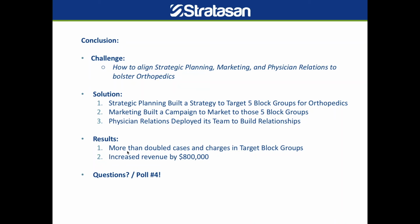The results, obviously, we more than doubled the cases and charges in the targeted block group, and overall, we increased revenue in a year by $800,000. And so that was significant for this facility, just going after 5 little block groups within their service area, rather than targeting the entire primary, secondary, or combined service area. So right now we have questions.